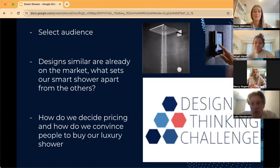So in terms of our design thinking challenge, we had to think about who our audience was going to be buying a luxury shower like this. Part of that, we analyzed that most likely buyers would definitely be very wealthy people who can afford a luxury shower like this. As well, we had to look into whether there are already existing products like this, and what we can do to set ourselves apart from that. And the most important part definitely was how do we price this, and how much is it going to cost to install something like this, as well as whether people are going to think it's worth it at our set price.